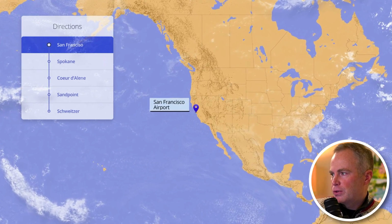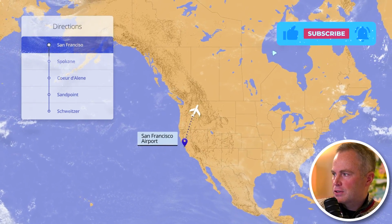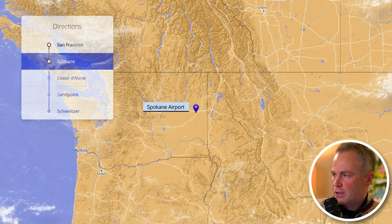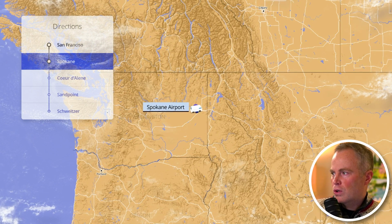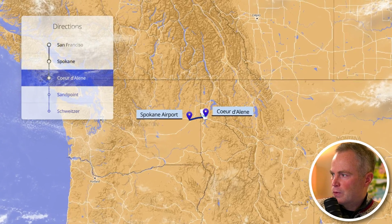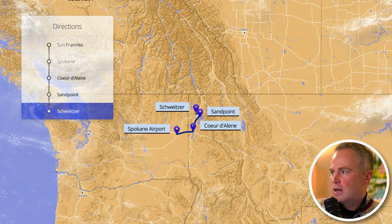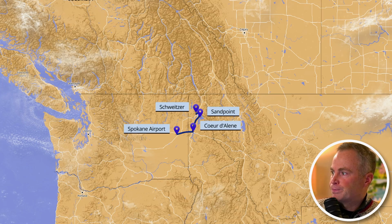The easiest way to get to Schweitzer is to fly into Spokane, Washington. Once you arrive at Spokane, Washington, you'll drive into Coeur d'Alene going down I-90. Once you get to Coeur d'Alene, you'll head north up I-95. You'll see Sandpoint. Then you'll head up to the Schweitzer Ski Resort. It's about a 2-hour drive altogether.